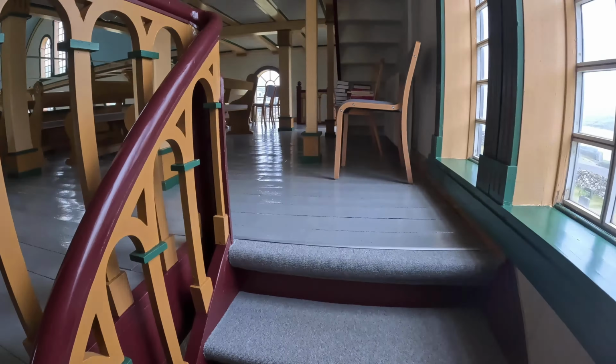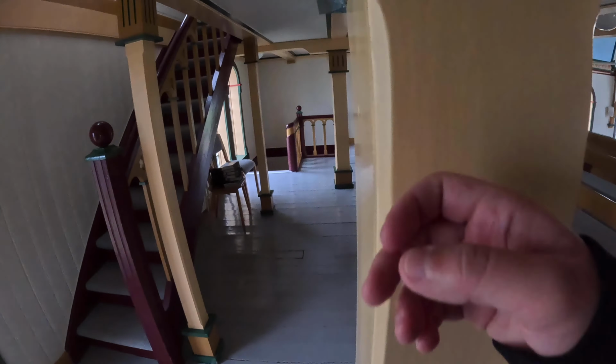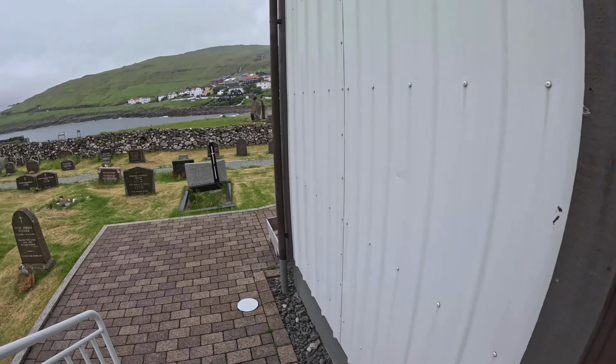There's more room upstairs. First time I see this. It's all wooden. The church is from 1917. And you see, soccer field. I told you, soccer field, cemetery, church. That's a pattern. It's the same in every town, in every city. They are not always next to each other, but the three are in each town, village, hamlet, city, whatever.